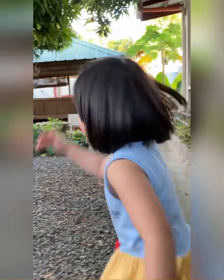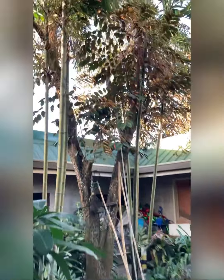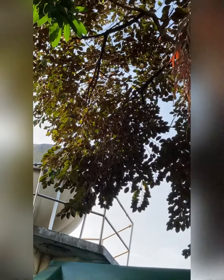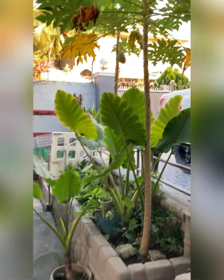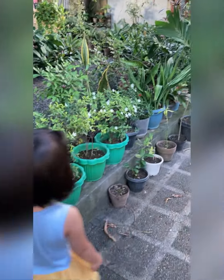Hi, Emily. This is Lola's garden. This is the mango tree. This is the tomato tree. Look at all of these beautiful plants.